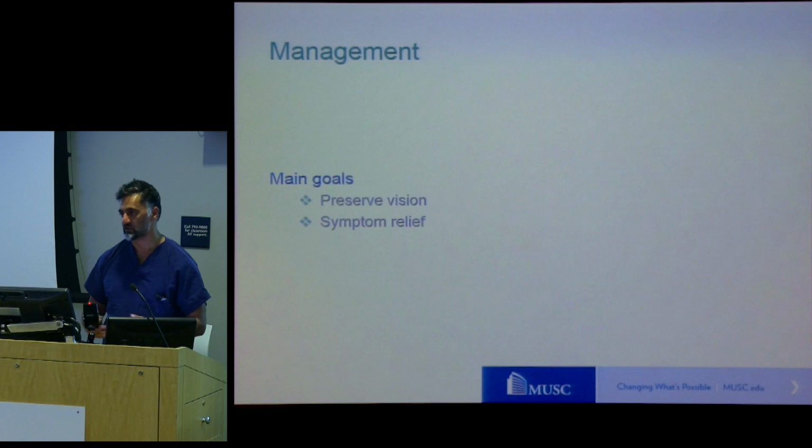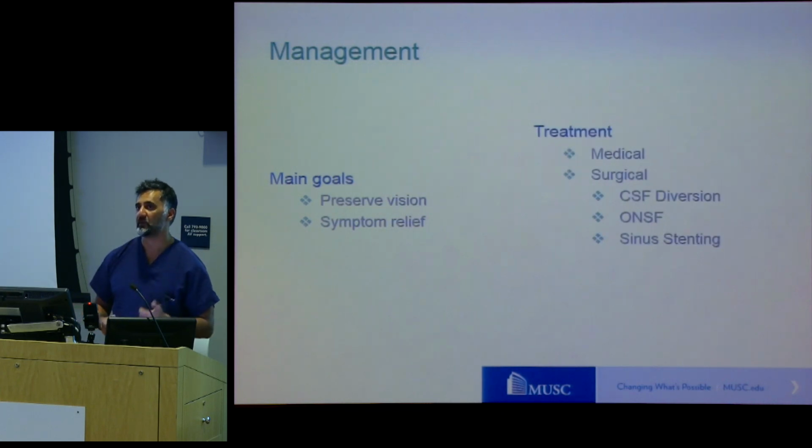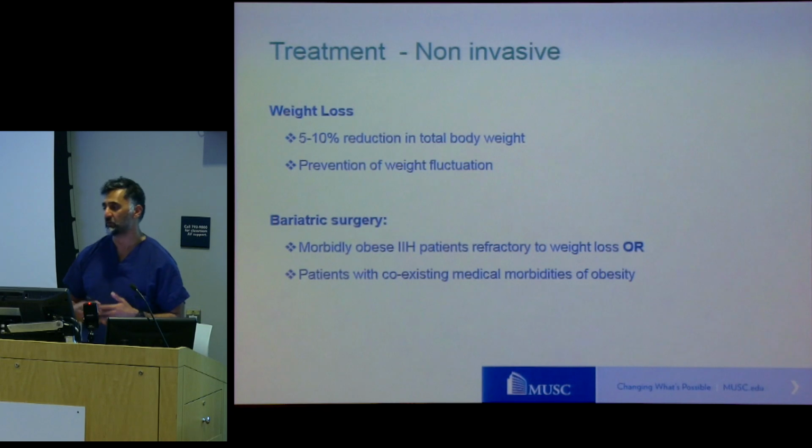They can have daily headaches that will debilitate them. They can't work. They become very lethargic. And so, we'd like to improve that, but my main focus is always on the preservation of vision. And so we can do this through a couple of methods, obviously medical management as well as surgical management, and we'll discuss each of those briefly. So there are some things that we can do without medicines.